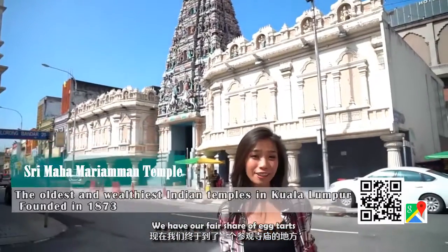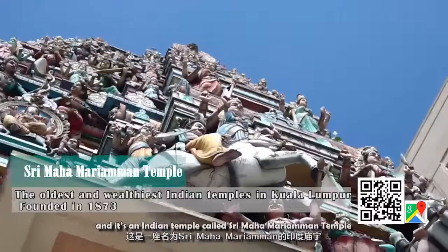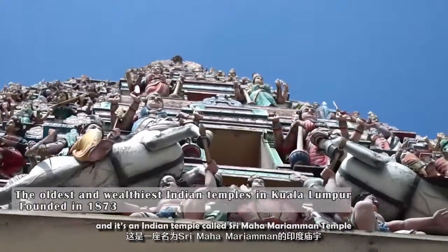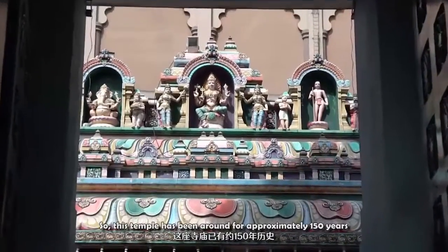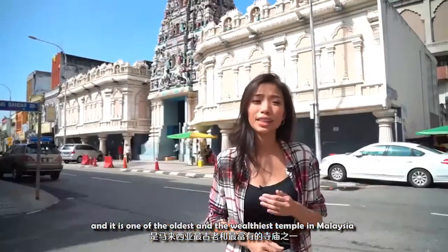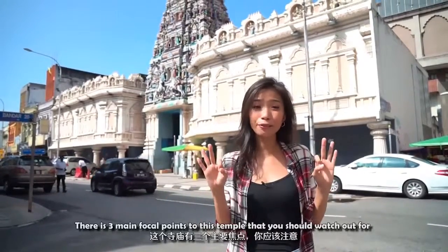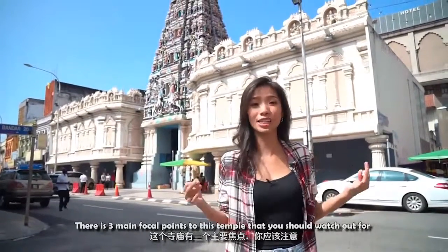We've had our fair share of egg tarts. Now we're finally at a place to visit a temple, and it's an Indian temple called the Sri Maha Mariamman Temple. So this temple has been around for approximately 150 years, and it's one of the oldest and wealthiest temples in Malaysia. Okay, so there's three main focal points to this temple that you should watch out for.